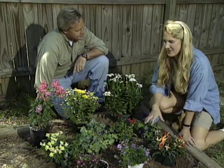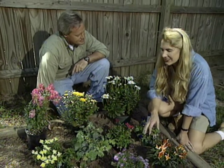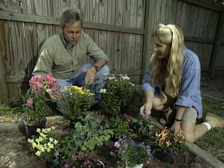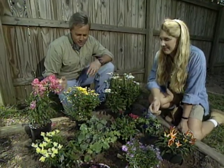I've collected here a whole series of plants which I think are really interesting in the fall garden. They give you a lot of color and they stick around for a long time. I'm amazed, really, you have this much of an assortment to choose from during the fall of the year. I mean, it really does add a lot to your garden.